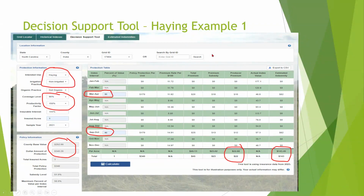So now we're going to switch things over to a haying example where if you were producing hay, you have to make some changes over here on the left on the tool here. You would select haying and irrigated or non-irrigated. In this example, we're going to go with irrigated. Coverage level, maximum 90%. Productivity factor, again, go up to that 150.